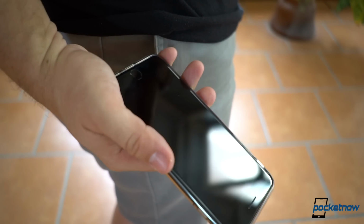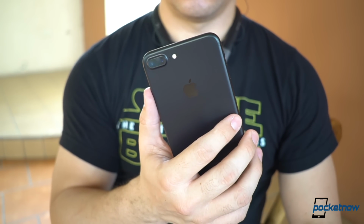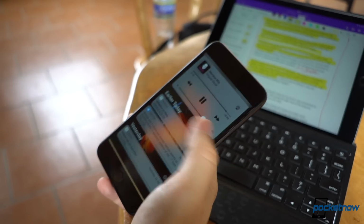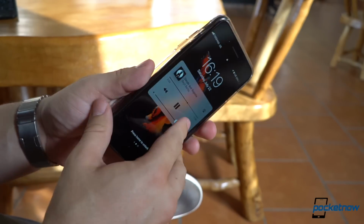This phone is not easy to handle. Even for my large hands, reaching the power button is a chore. Basic things like sliding down the notification shade require a hand maneuver, and given how slippery this finish is, using this phone without a case has proven to be an accident waiting to happen.